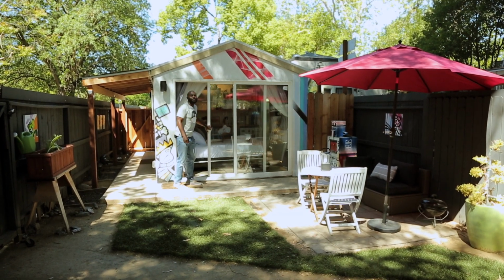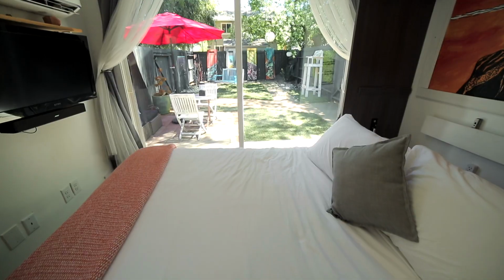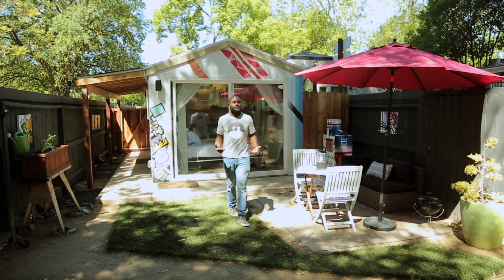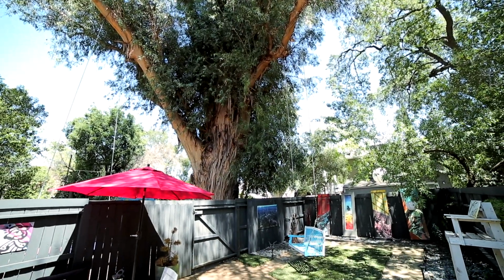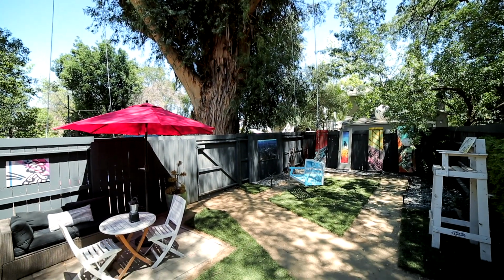One of the first things I wanted guests to feel when they came outside was that the outside was connected to the inside. That's why the window's so big. The first experience you feel when you come outside is this warm embrace of the sunlight, and then you look up and you see this huge eucalyptus tree. But really, it's just supposed to be a place where you can connect with nature.